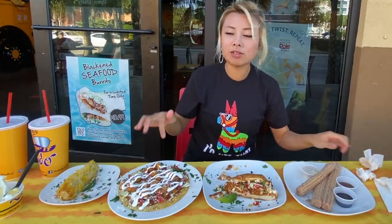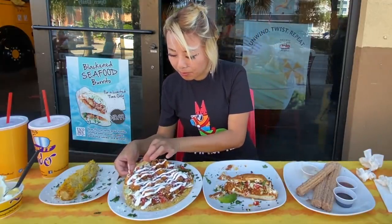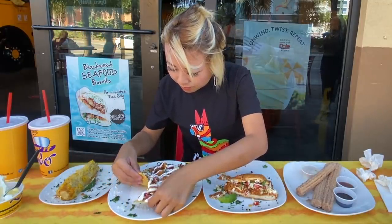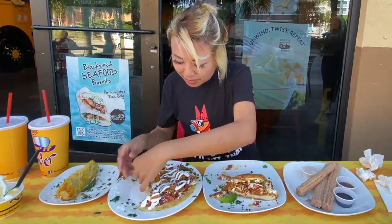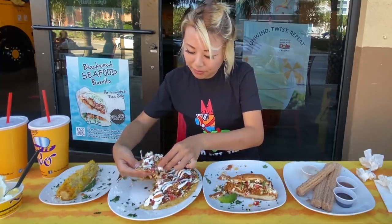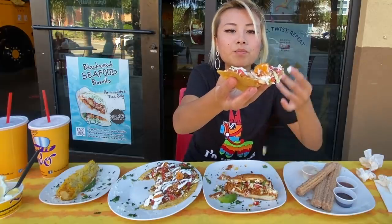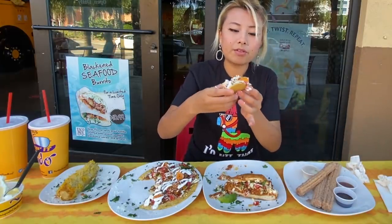Alright, so here's the other Guy Fieri item. This is their squash tostada. So I always see tostadas like a Mexican pizza. There's a crunchy tortilla at the bottom. They put beans on it, and then there's also some salsa, squash on top. There's cabbage and some sour cream. Let's try it out.